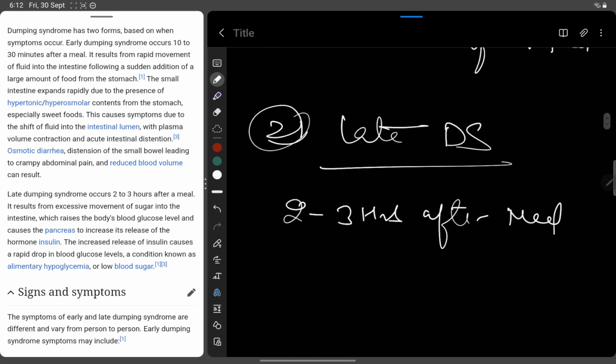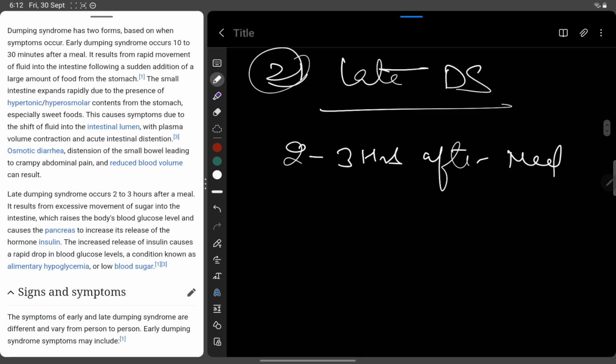Okay, and in the late, what is happening: suddenly the food rich in the sugar is going into the duodenum and it raises the blood glucose level.